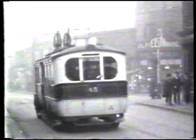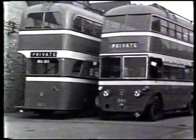Single-deckers similar to the Hastings ones were also popular in other towns. This is Rotherham. BTX chassis were all built in the Guy factory in Wolverhampton. These scenes were filmed in 1938.